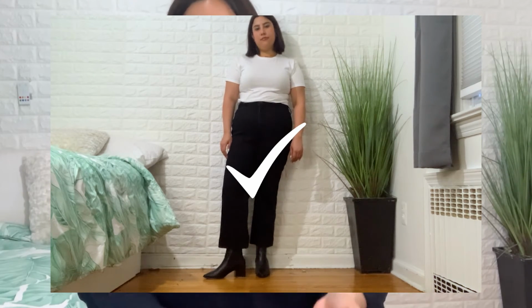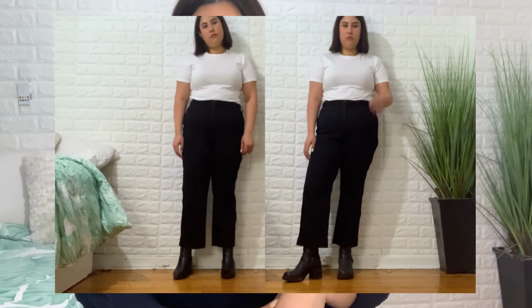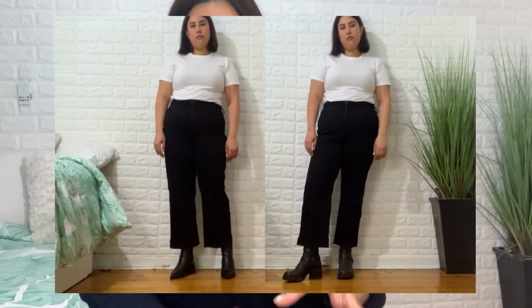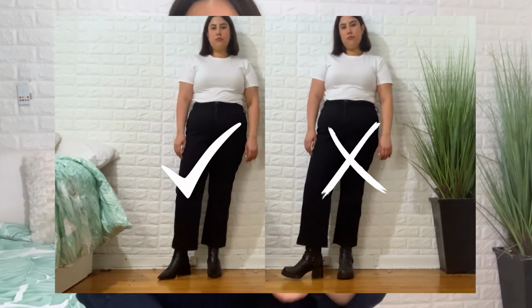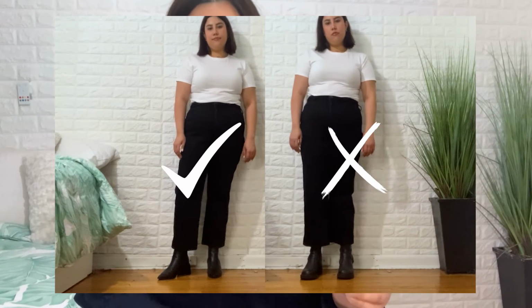So that's why it's more flattering on someone who is shorter. You don't have to do completely pointed toe, but some type of narrow shape will actually help a lot with creating the illusion that you have longer legs.